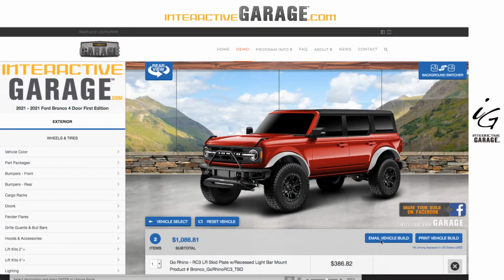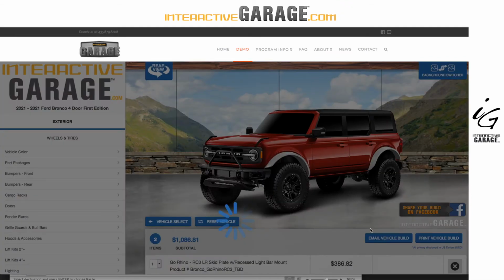So one of them is the email leads. This feature, if you don't already have this email vehicle build, please get in touch with me. It is a huge, very popular piece on everyone's site that uses it right now. It gives your customer the ability to take their build, email it to themselves, have it in their inbox, print it out, have some fun with it. So what this email build does is get the user's first name, last name, and email address. Half the time, the first and last name are bunk, but if they want it in their inbox, they actually have to give a legit email address.